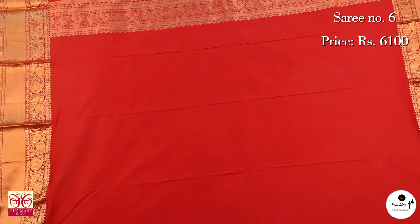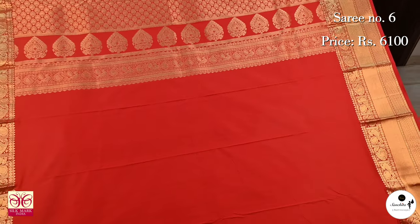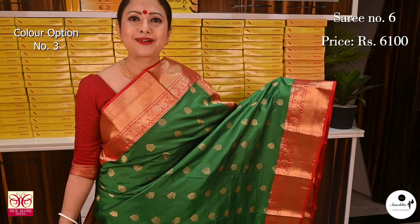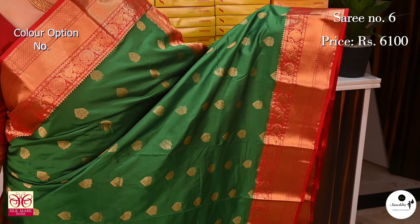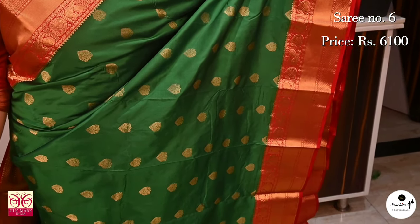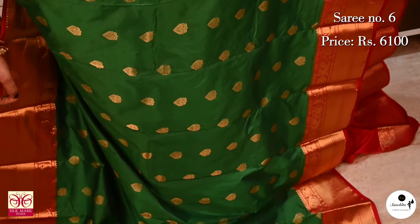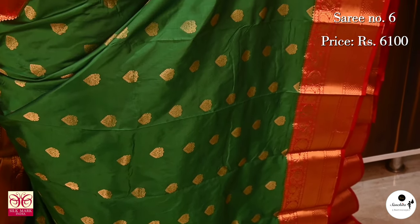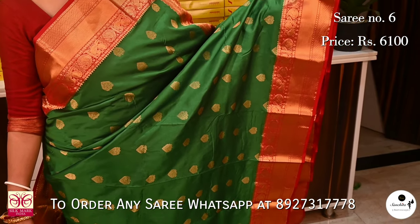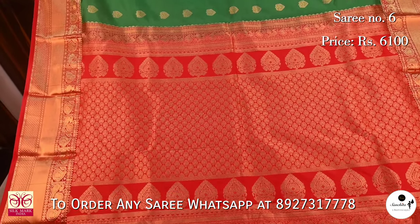Contrast blouse piece in red color with gorgeous border. A glamorous party wear saree. Very attractive color combination, deep green with red. A gorgeous pallu with brocade design.